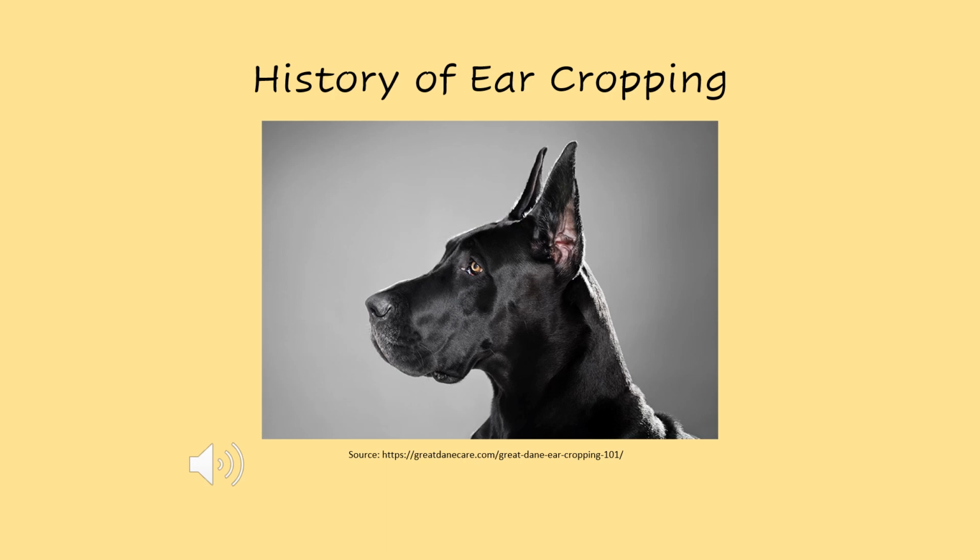So we've moved on from the practicality of ear cropping, and with it being associated with dogfighting, and now it's become this purely cosmetic procedure where if you want to show that dog, if you want to breed that dog, it has to look a certain way. And for many breeds, this includes cropping its ears.